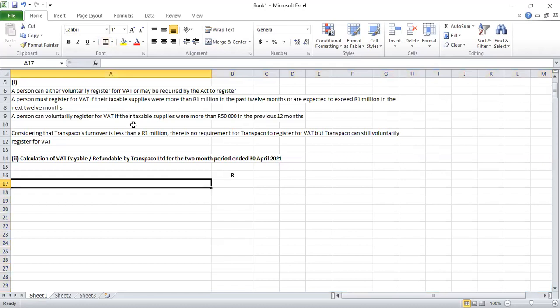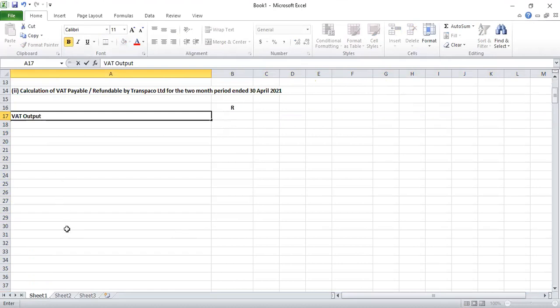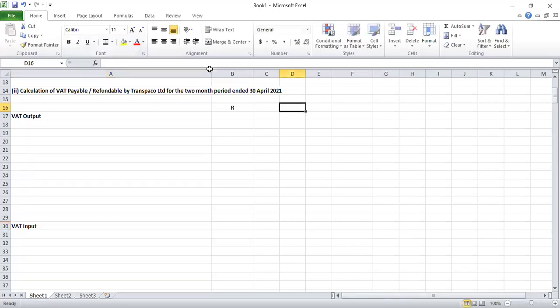Right. We should remember that there is VAT payable if your VAT output is more than the VAT input. If your VAT output is more than the VAT input, that means you have received more VAT on behalf of SARS than the VAT that you have paid, which you are supposed to claim from SARS. So when your VAT output is more than VAT input, maybe let me just mention it here. We did that already. VAT output is more than VAT input, we'll have VAT payable.